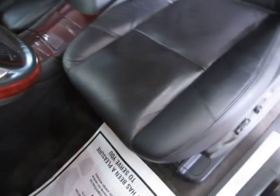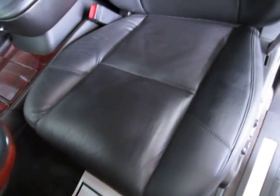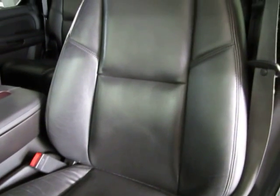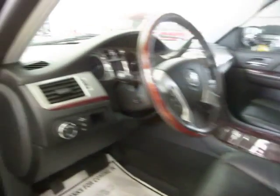Before I sit down, let me go ahead and pan over the seating area now so you can see it's in great shape without any cuts, tears, or burn holes. As a matter of fact, there are no burn holes anywhere in the seats, door panels, headliner, or carpeting, and there's no odor of smoke, so it looks like the previous owner may have been a non-smoker.